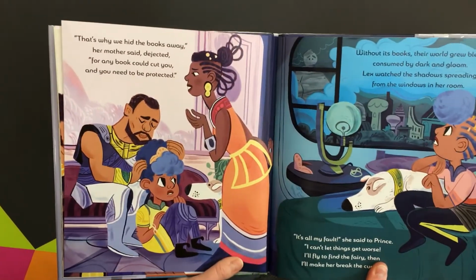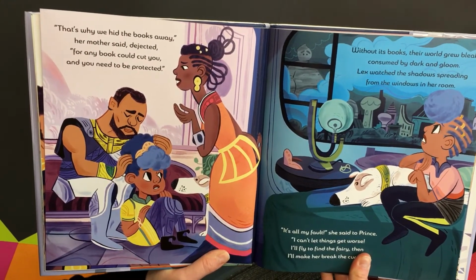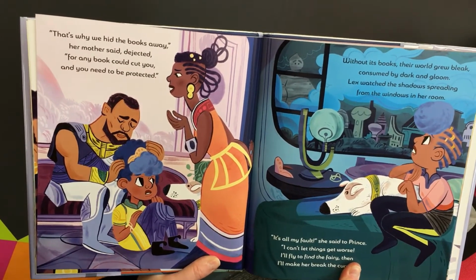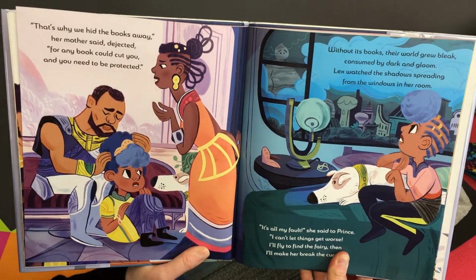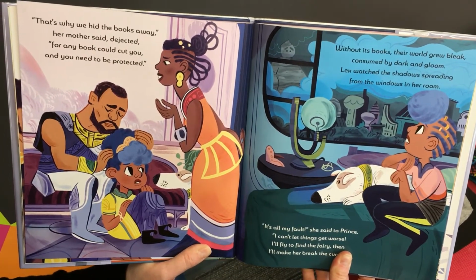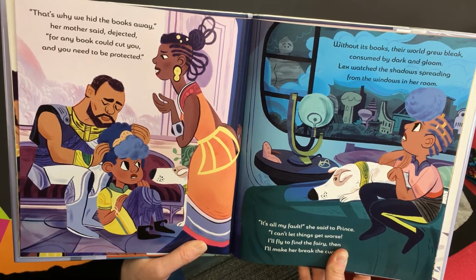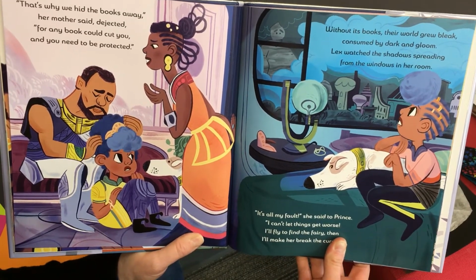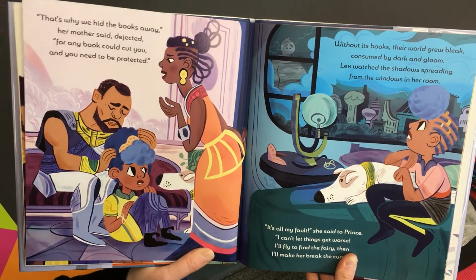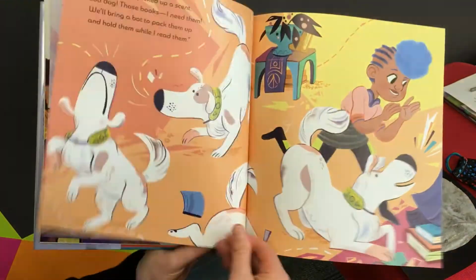She's gonna fall asleep. That's why we hid the books away, her mother said, dejected. For any book could cut you, and you need to be protected. Without its books, their world grew bleak, consumed by dark and gloom. Lex watched the shadows spreading from the windows in her room. It's all my fault, she said to Prince. I can't let things get worse. I'll fly to find the fairy, then I'll make her break the curse.